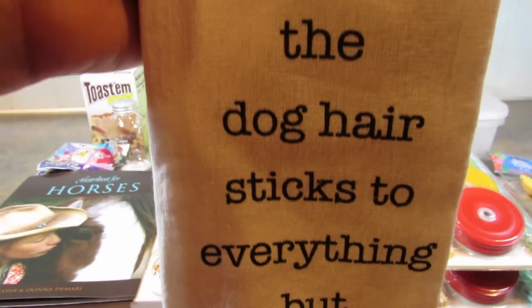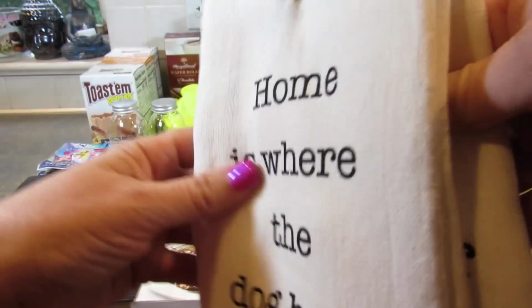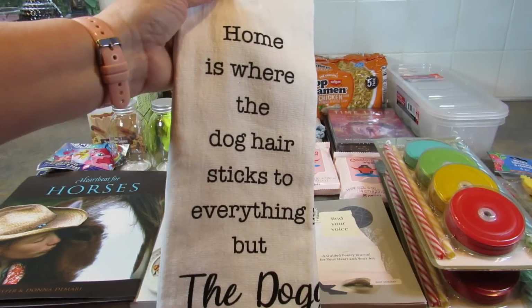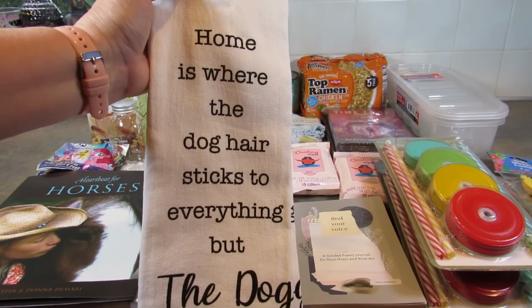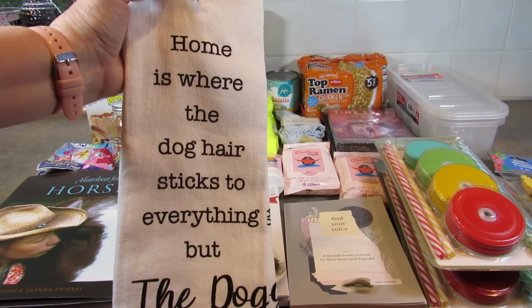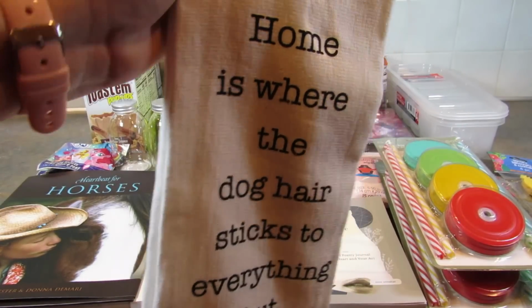And they say home is where the dog hair sticks to everything but the dog. And this is so true. You get two of them in a pack. And these make excellent gifts. So I picked up 4 sets to use as gifts. They had them at the store. I'm in York, Pennsylvania. They had them at the store on Queen Street, but when the cashier saw them, she got super excited. So they may be sold out. But they also had them at the store in Manchester. They may have them in other stores, but those are the only 2 stores I saw them in. But yeah, they're very nice. I'm going to go throw these in the washing machine. And I'm going to keep this set for myself.